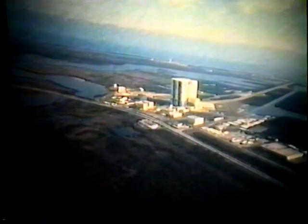Here's a good view of the VAB. That VAB is so big that it has 20,000, what is it, 20,000? There's a whole lot of air conditioning involved. They have rain clouds inside of the building, and they have a whole bunch of air conditioning.